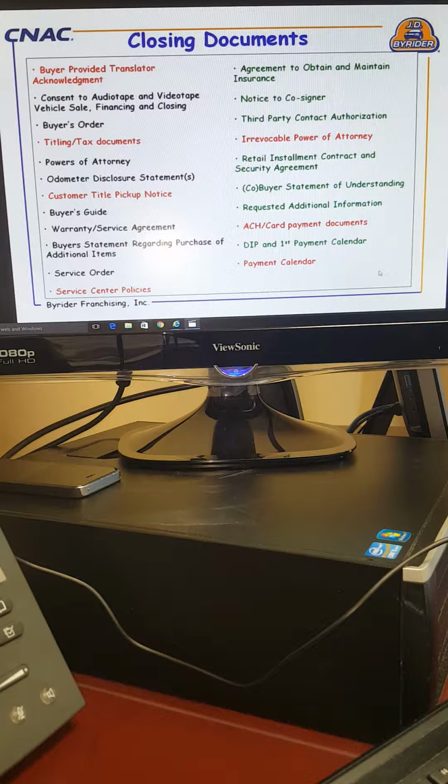The deal you're about to see closed will include an English-speaking buyer and co-buyer who are purchasing a vehicle and have a trade-in. They made a down payment and are purchasing a service agreement. They intend to make payments in person and not through ACH or card payments.